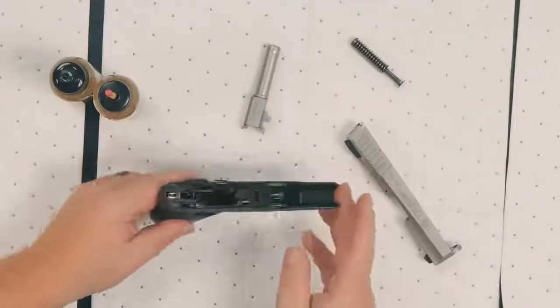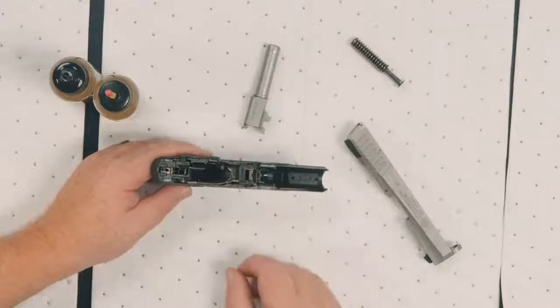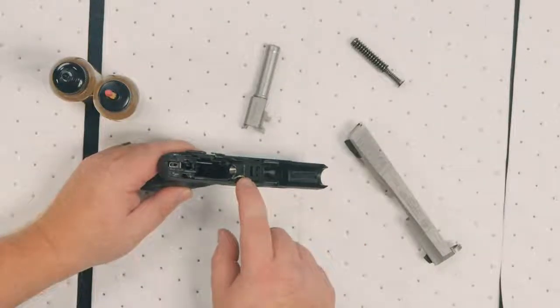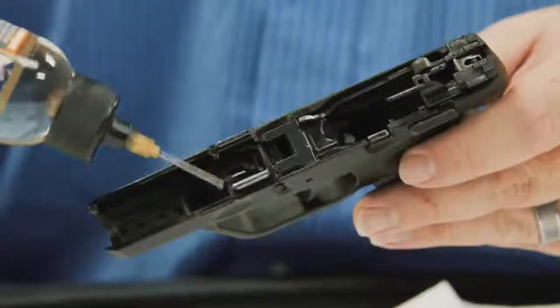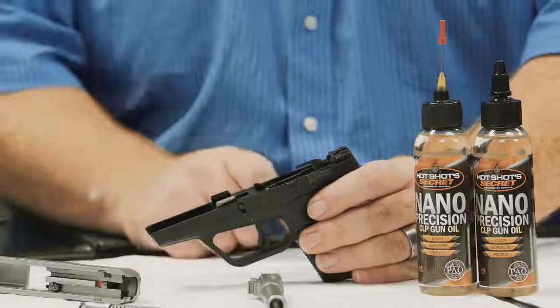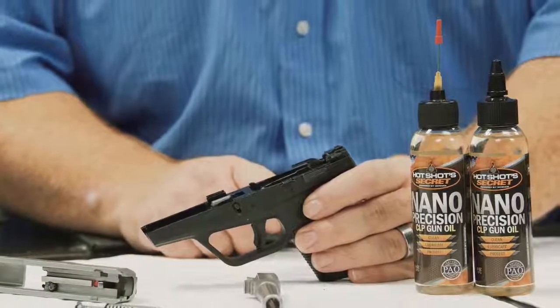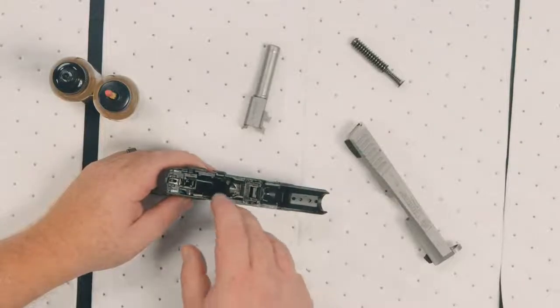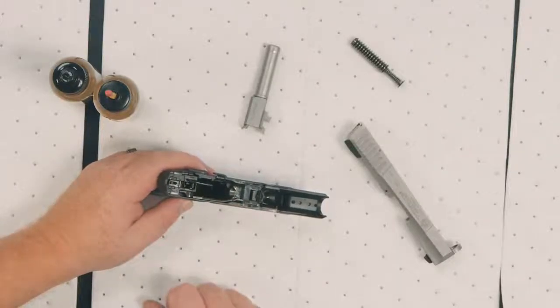And looking at the base part of this gun, we're gonna take special attention at the ejector pin, make sure that's clean and well lubricated. Again, across the top parts of the slide to make sure that's clean and lubricated as well. But we want to avoid getting lubricant down inside the actual magazine well.